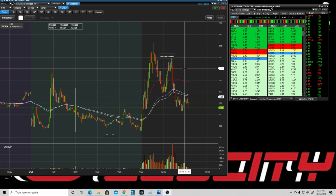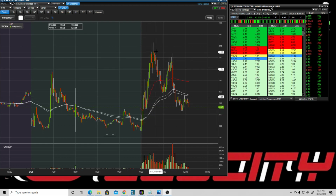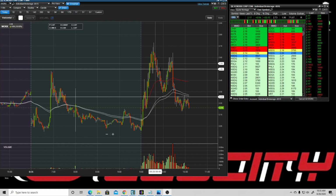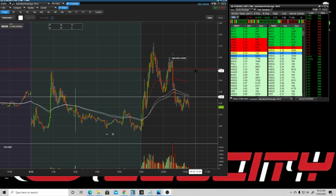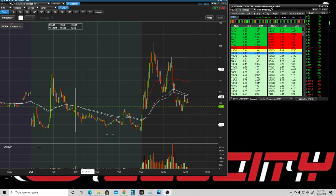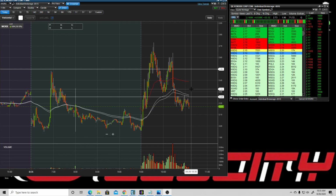But overall, this is what I want to see, right? The morning parabolic, get some shorts in there, then some follow through, then some basing, and then a reclaim. And that's what we got. This is what I wanted to see. That's why I went over my pre-market, a morning parabolic, waiting for a pullback back down to like 225, 230. And we got it.